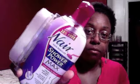So this is what it looks like again. If you see it and it is on sale, I do recommend you try it, because you can use it on your arms, your legs, and bikini area. And I liked it. I really did.